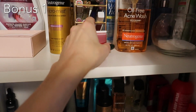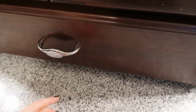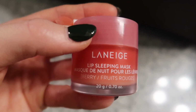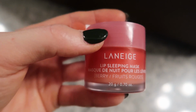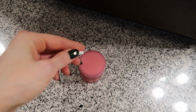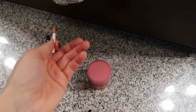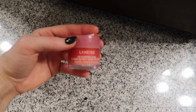And a few bonus items for you. My friend, this is a #1 bestseller. I've seen all the influencers talking about this lip cream, and I have to say that I would attest to it as well. It is a lip sleeping mask. However, I use it all throughout the day. This is the berry flavor. It does come in other flavors. My daughter loves this. I love that this comes with a little wand rather than having to dip your finger in there and then it gets caught underneath your nail. She will absolutely love this.